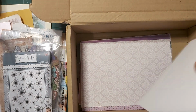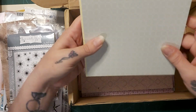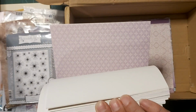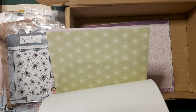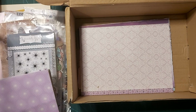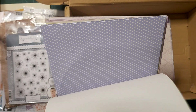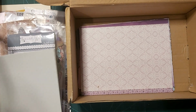And then we have some gorgeous, gorgeous papers. Let me check the size. They are 6x6. I think they're all single-sided. Yeah, they're all single-sided. There is a lot of purpley coloured ones. Oh, that's nice. I like that. Ooh, funky. It's like the Starburst. Yeah, it is. It's like the stamp. So you get a few sheets. I don't know what collection this is from. But beautiful. That's a nice bright yellow, isn't it? Absolutely gorgeous papers there. Thank you.